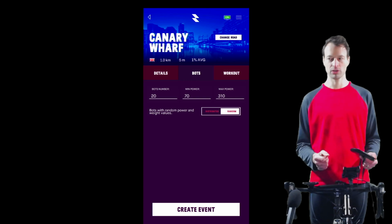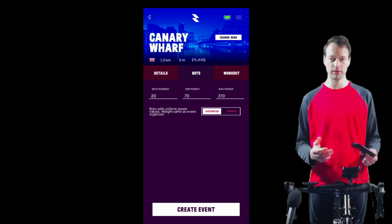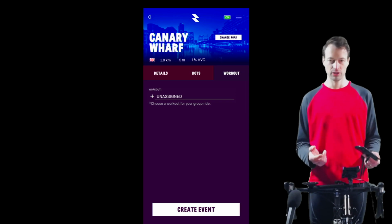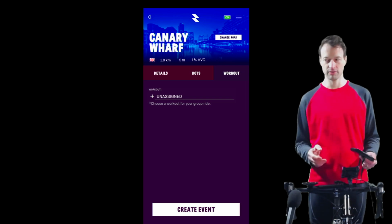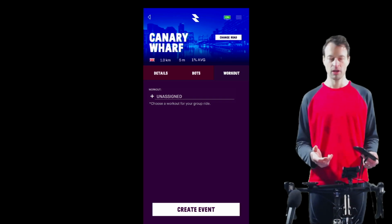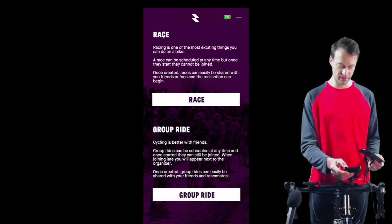Here you'd add your bots, and you can choose their power. If you choose distributed here, the weight will be the same as yours, and so you can work on watts per kilo. And if you want to give everyone a workout, you can assign a workout there. Once you've created the event, I'm not going to create it right now, there'll be a little share icon that you can use, and you can share the Magic Roads event code on Facebook or by text message, however you want, and you can get riders there.